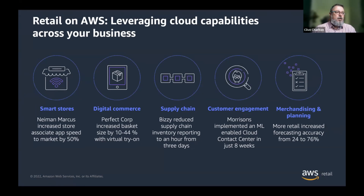AWS services and partners can form the backbone of your smart store with industry-leading technologies, things like computer vision, Internet of Things, and edge computing to drive a better customer experience and still reduce costs through this automation. And by leveraging a unique experience of delivering cloud-based solutions to empower Amazon brands and the world's largest retailers, AWS helps you stand out in a crowded market.